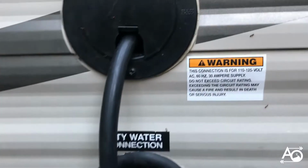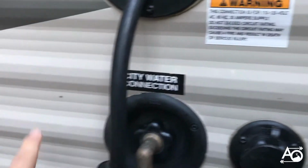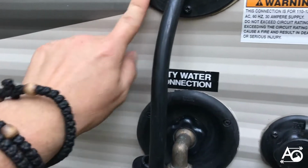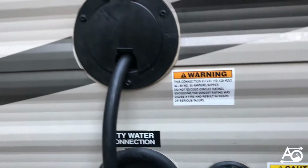You can tell at this campsite we do have some ants crawling along on the outside of our trailer. I've been wondering what to do about that, and I might just have to buy some bug spray to protect our trailer from the bugs. There's quite a few of them.